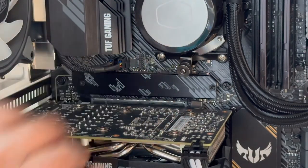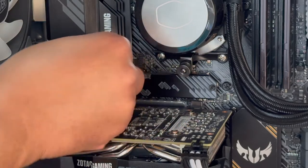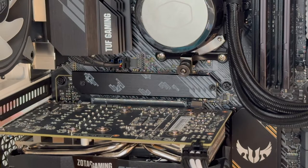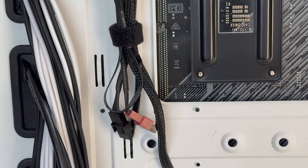Issue with having big hands, bro, and big fingers. So good. AIO pump connected, case fan header pump. I mean, case fan for the exhaust. Exhaust fan number one connected. And then what we have in the back is simply cable management.